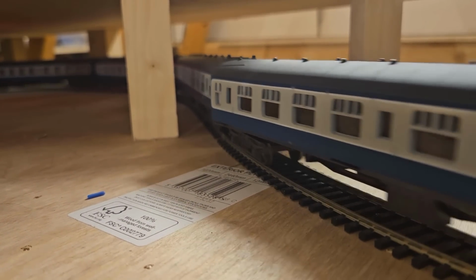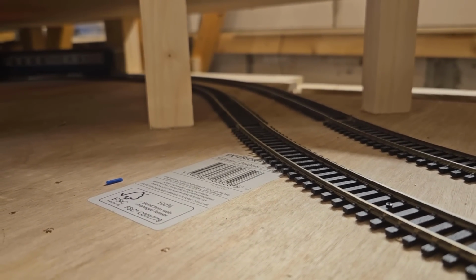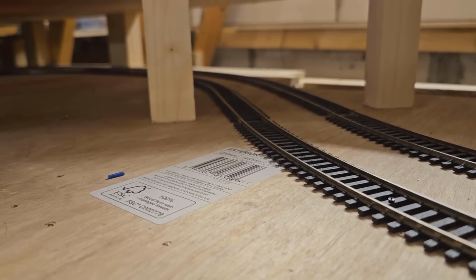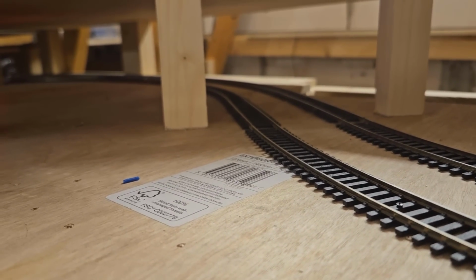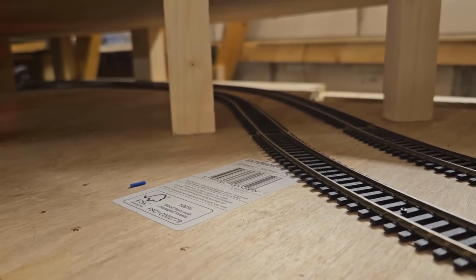I'm also going to have to do something with all of those wheel sets. At the minute, because there's been so much upheaval, there's no automation running at all on the layout. So I am actually quite enjoying just manually running trains around for a while. It seems a lot less stressful.